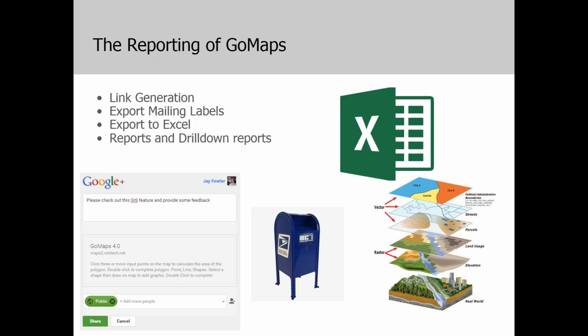Now I will say, when I say some of this stuff, you might be concerned, like export to Excel. Well, we don't want our data being able to be pulled from GoMaps to somebody's local machine. Well, that's not a problem. These are out-of-the-box features that we can restrict or remove. So that's totally up to you. Like I said, we tailor this to your needs. So you can see we have some cute images here.